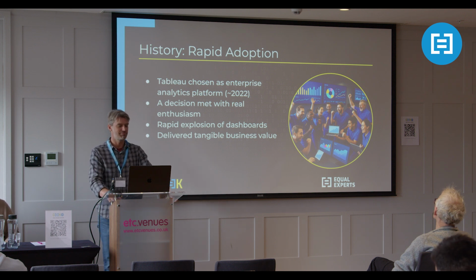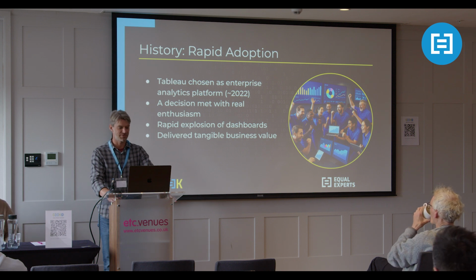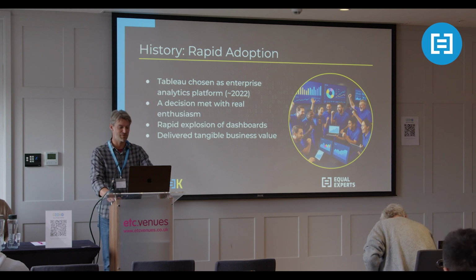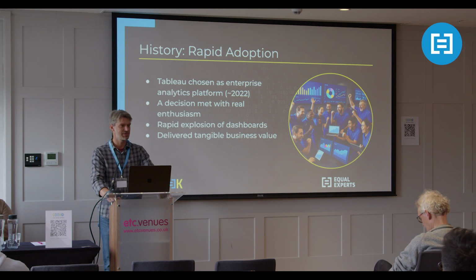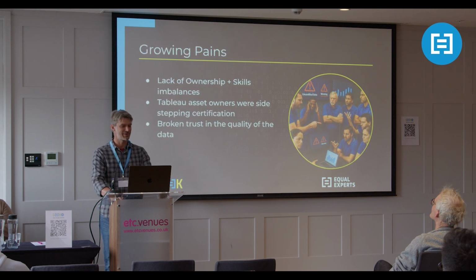And so we could start building our dashboards and sharing our dashboards and data and all that jazz. Really good. Lots of enthusiasm in doing this. Everyone got involved. So we saw this rapid explosion of dashboards in Tableau, which at the time was good as far as tangible business value. I'm skipping through these steps, but the point is, it was a good start. That's what I wanted to end with.